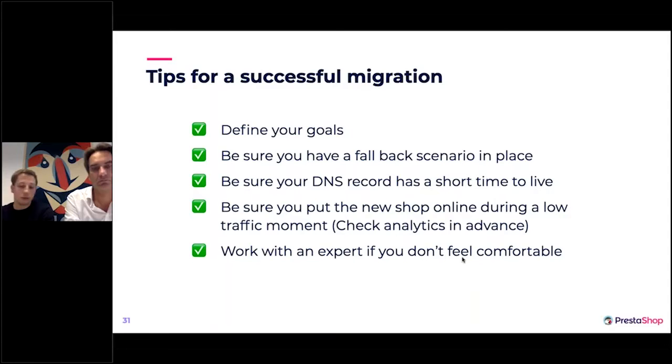If you want everything to be done for you, you can ask an agency to do it. If you're not sure, you can just contact an agency or a developer and ask some questions. Just plan it. Don't take the risk. For 90% of migrations, it works well. It's not a big deal. You can almost do everything by yourself. But still, if you don't feel comfortable, just ask questions, contact an expert.